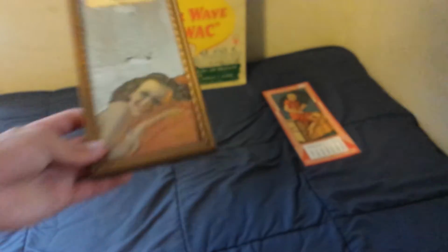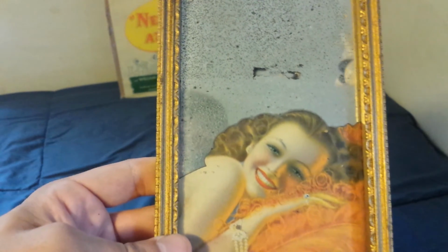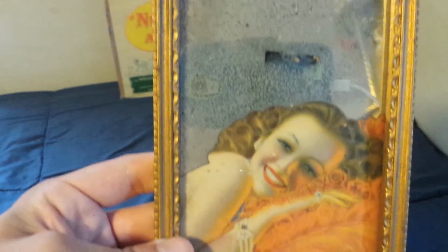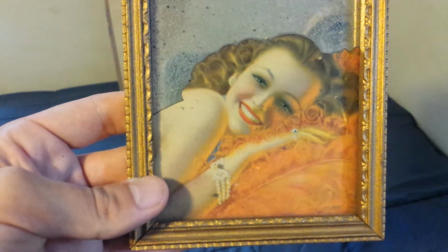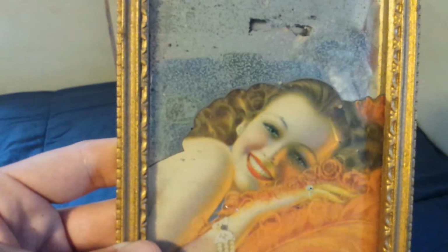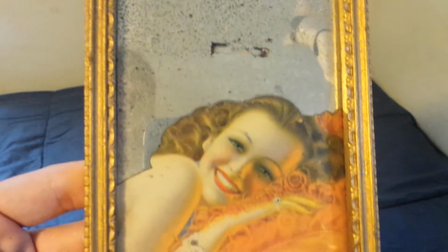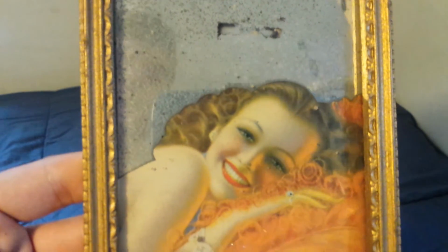This was exceptionally cool. I did hesitate to get it at first, but I would say this is probably from the 30s or the 40s, a tin mirror. And it's got a girl in it dressed in 30s or 40s attire. This was a bit much. I did pay $24 for this. However, this is not for resale. This is for myself. And I'm really, really excited to hang this up. I did see one of these at an antique show one time, and they wanted like $50 for it. So, to get it for a little over half off, I thought that was a great deal.